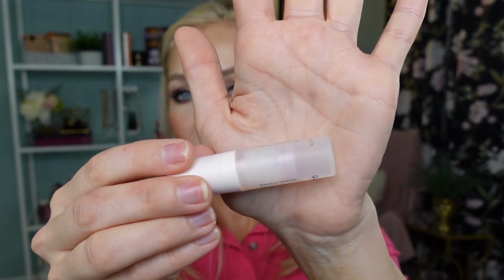But then I wanted to give you an update on this Rare Beauty primer. This is called Always On Optimist Pore Diffusing Primer, and I've been using it quite a little bit. This is a small sample. I think I got it as a perk from Sephora. I really enjoy how comfortable it is. It almost has this gel-like, lotion-like texture. It's very soft and comfortable.